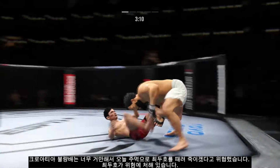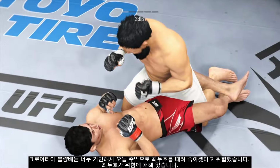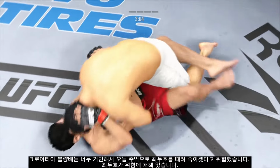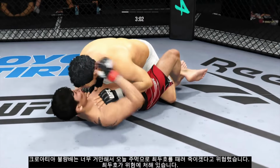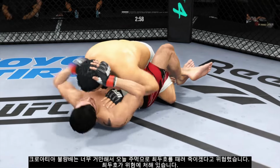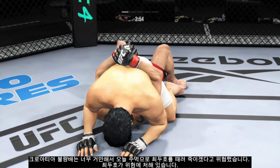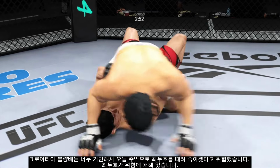Oh, that was a big takedown. Is this the one that's gonna break it? Oh, he postured up there, gained some valuable separation. And now the ground and pound starts. Crazy accuracy and efficiency with these ground and pound strikes here. And if you're the opponent, you've got to intelligently defend or the referee's going to stop it.